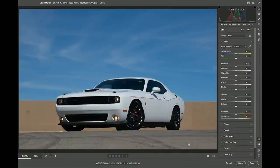We're going to work on the car, and we're going to work on the sky too. It might have been processed. It's probably processed. It is a JPEG, and it looks like it may have been processed somewhat. But we're still going to give it a quick look.